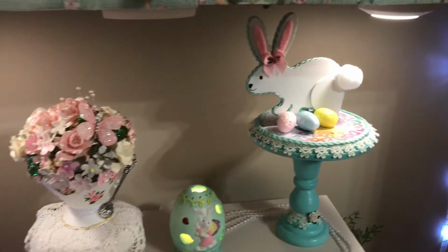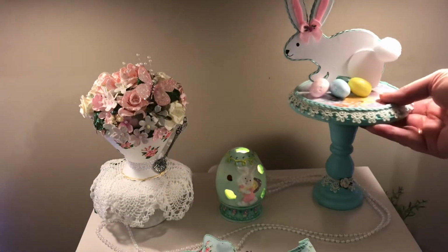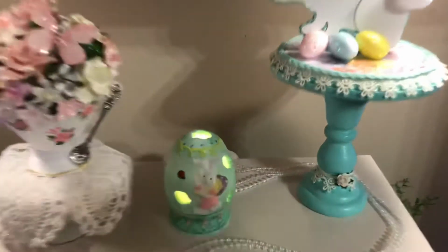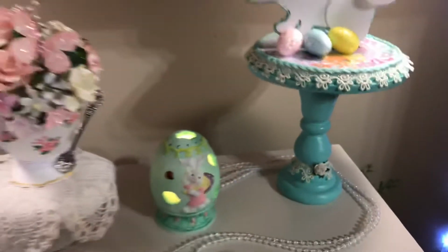Yeah, so I just added a couple things, but it was already beautiful to begin with from Annalie. I love how she put this little lace on here, this little flower there. Let's see if we can get it in here better. She does beautiful detail work, guys. It's so cute.